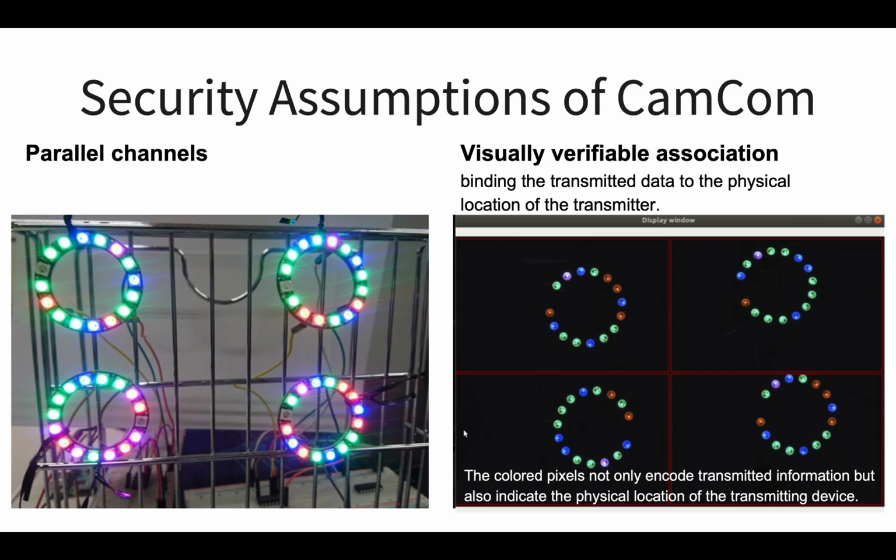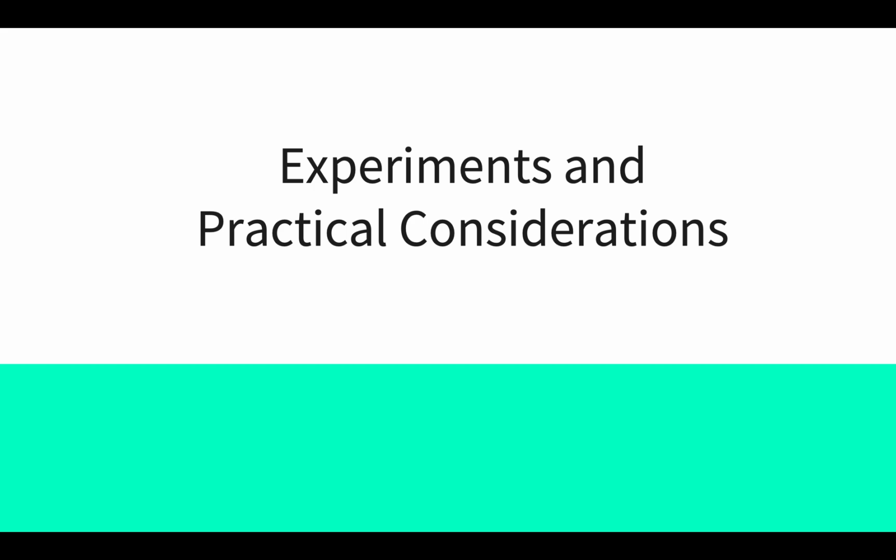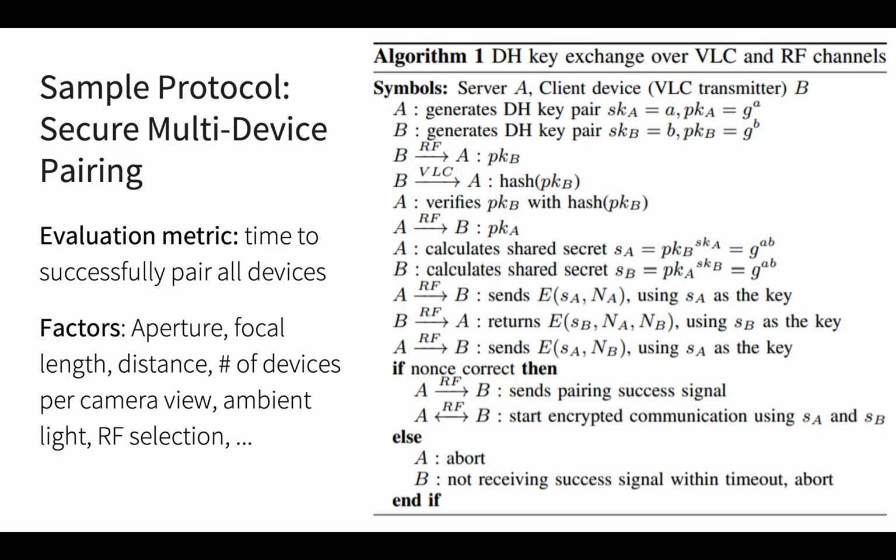Now, let's get to the experiments and practical considerations. I'll briefly explain the security protocol we used in our experiments. The protocol aims to achieve secure multi-device pairing by using CamCom. Specifically, the protocol uses 2 channels, CamCom as a VLC channel and Bluetooth as an RF channel.